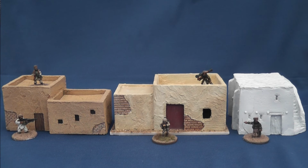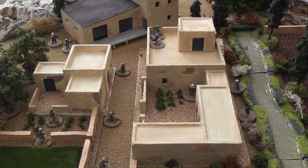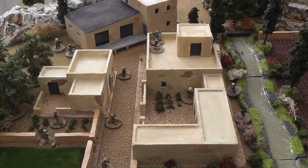this has to be balanced against the fact that figures cannot be placed within some of the buildings, an advantage that many of us have become accustomed to. That said, the larger buildings are well designed and pose a number of tactical considerations during the game. Once placed on a table, these buildings look good, and if you're a modeller, you can spend the time you'd have otherwise spent on painting, enhancing and weathering the vanilla paint job.